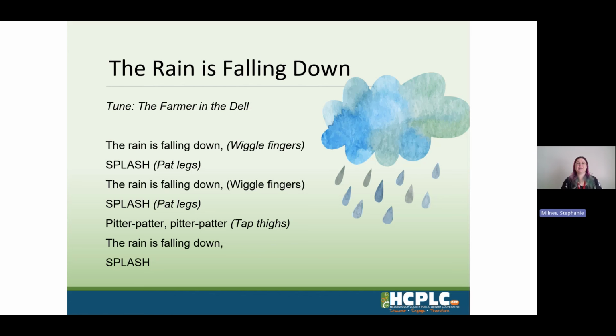Rain is falling down, splash. The rain is falling down, splash. Pitter patter, pitter patter. Rain is falling down, splash.